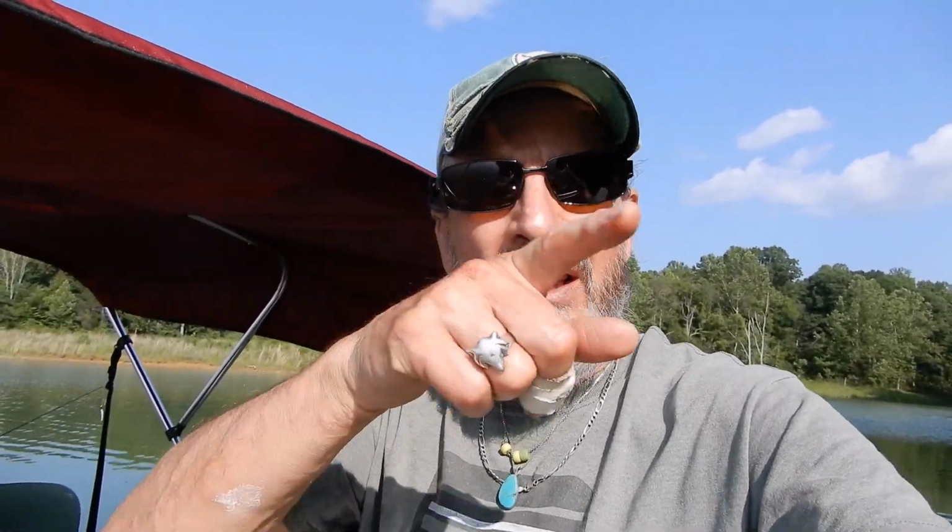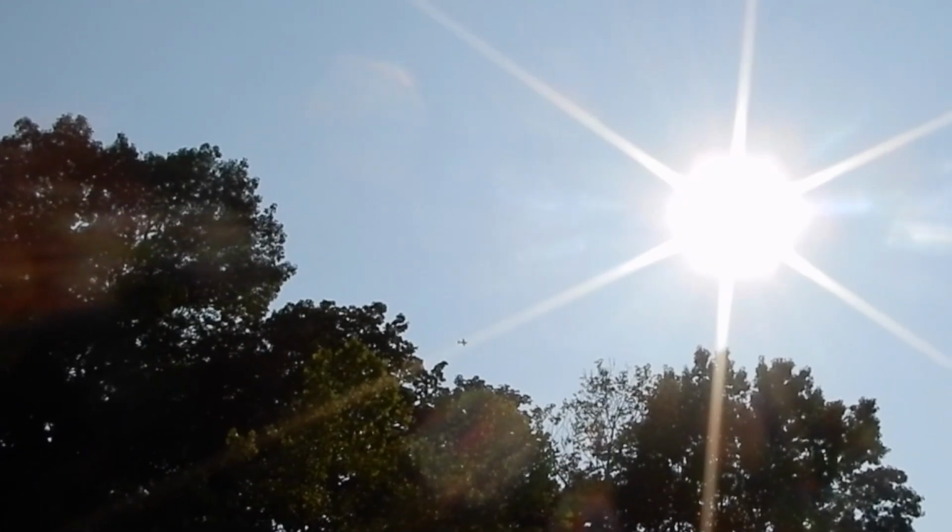Some kind of a leather glove. Let me know in the comments. When you catch catfish like that, do you wear gloves when you handle them or not? Interesting.